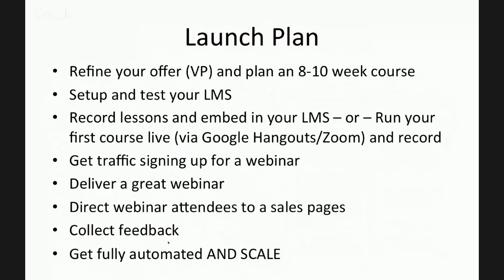Set up and test your LMS, get it working. Record your lessons and embed them in your LMS. You can record them using the Screencast-O-Matic app, or you can run your first course live, on Google Hangouts or on Zoom or a tool like that. And then of course you can record those lessons and embed them in the course.